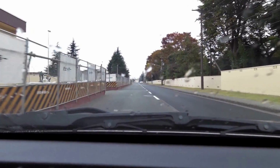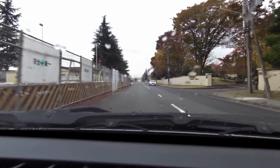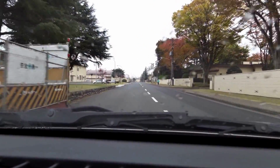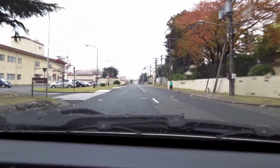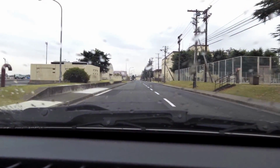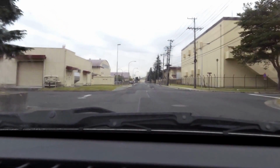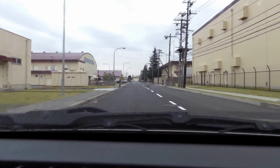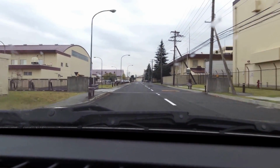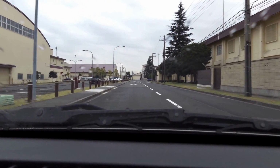Heading south on the road here. Goes along the flight line. Sunrise Bakery. That sounds good. Wonder if they got some good bread in there. It's cool. There's a Gulfstream out there on the ramp. Probably some sort of big wig transport plane or something.